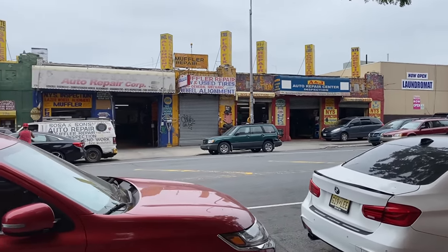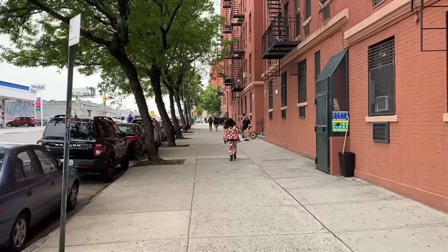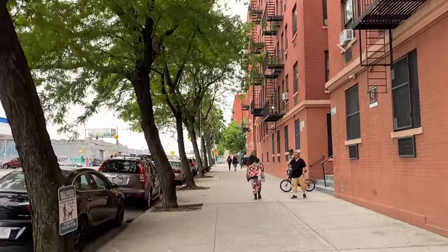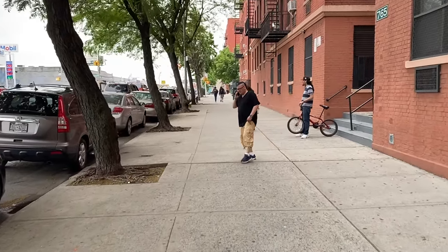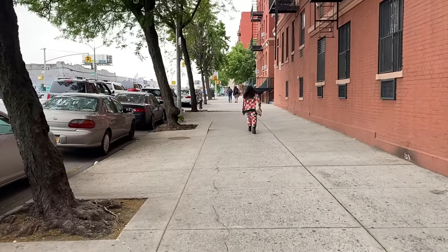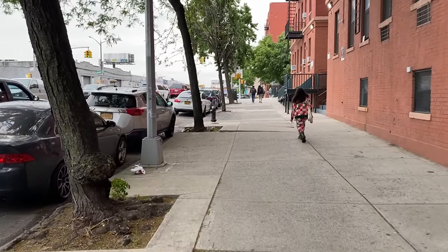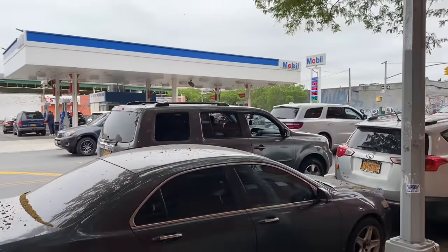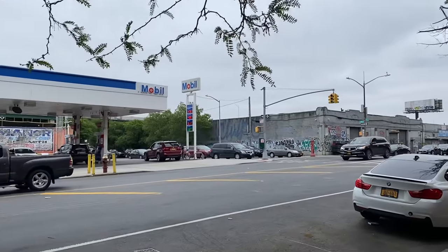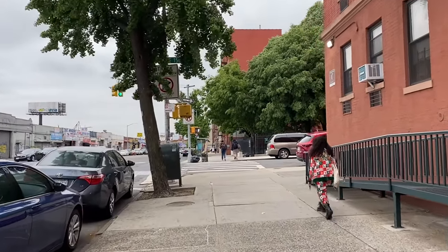Auto repair center, muffler shop, flat fix, Dunkin' Donuts. I smell some food. And I think on the right-hand side, we're passing a project building. There's several of them that was in the area. We got a mobile gas station on our left-hand side. They got regular gas for $4.75 per gallon. We're approaching East 156 and Southern Boulevard.